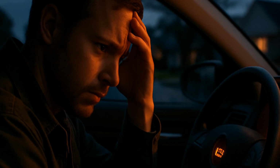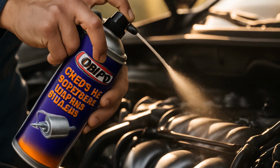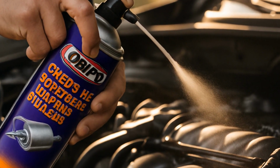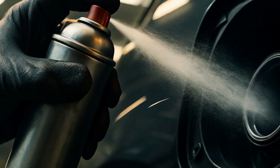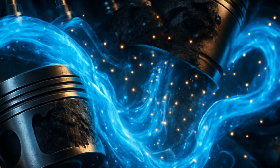A lot of people get a check engine light and immediately think it's the end of their car's story. But sometimes the real culprit is just a clogged catalytic converter or a crusty oxygen sensor. That's where Wynn's catalytic converter and oxygen sensor cleaner comes in. You spray this stuff into your gas tank, and it claims to blast away deposits, sort of like a deep clean for your car's vital organs.